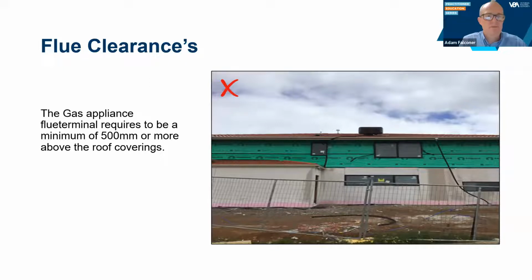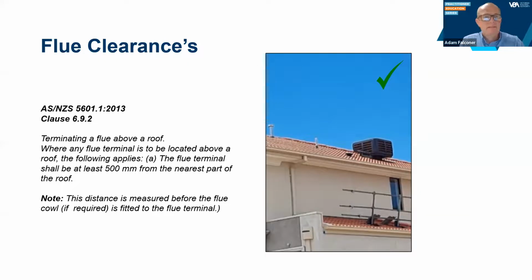In this instance, we would ask the plumbing practitioner to raise the height of the flue and provide some sort of documentation that both appliances cannot be used concurrently. Failing that, the flue would need to be moved to a more suitable location. This slide shows a flue with appropriate height above the roof and an appropriate distance from the mechanical air inlet.